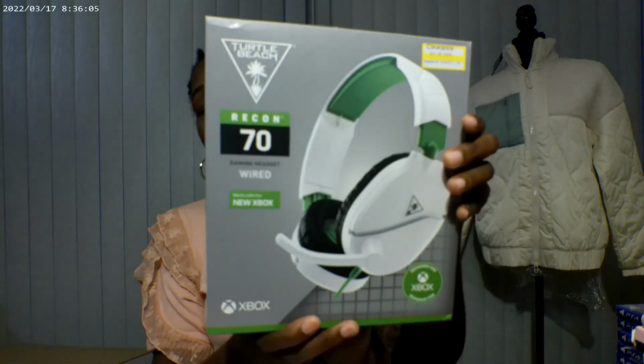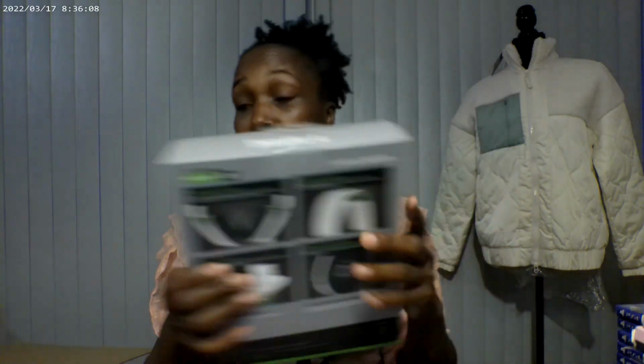Turtle Beach Recon 70 wired headphones. This is for Xbox. This is an Xbox One. I've had some that's for like different games, but that one's for Xbox.